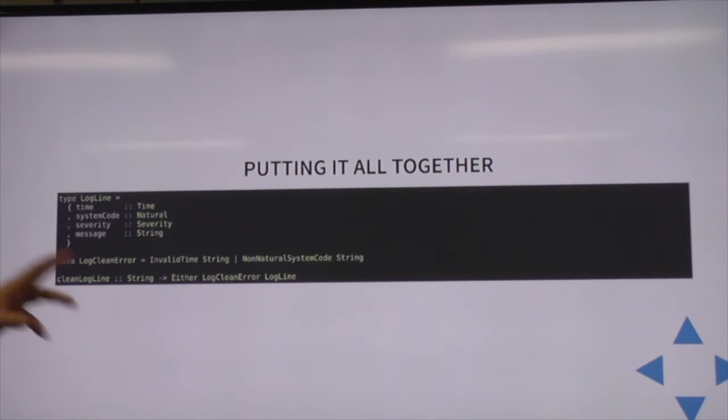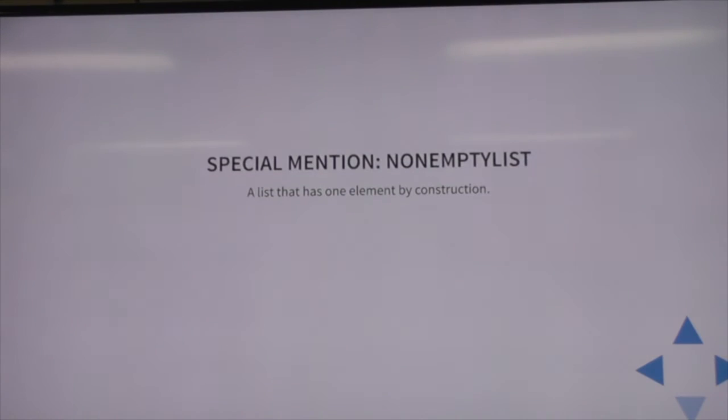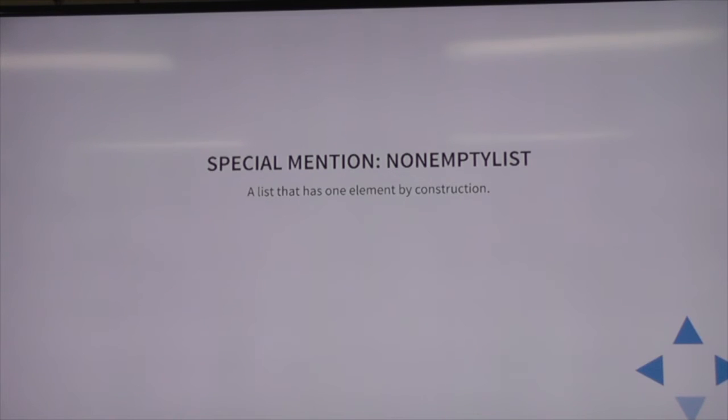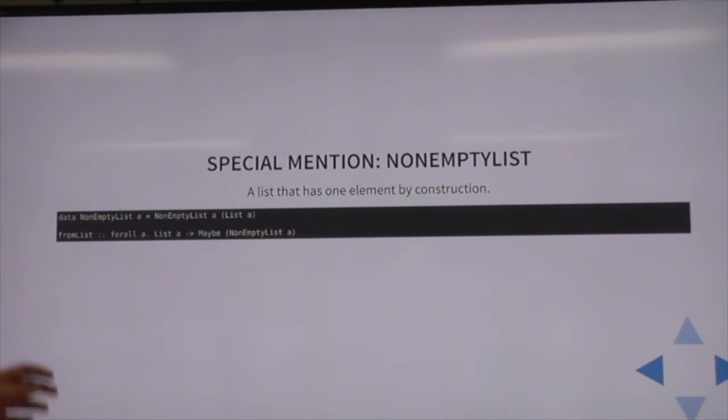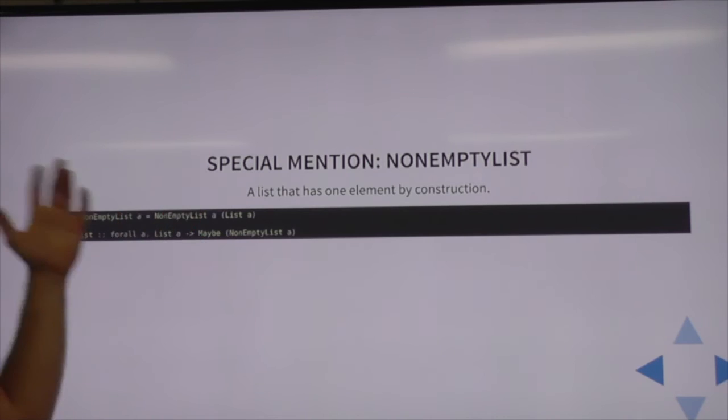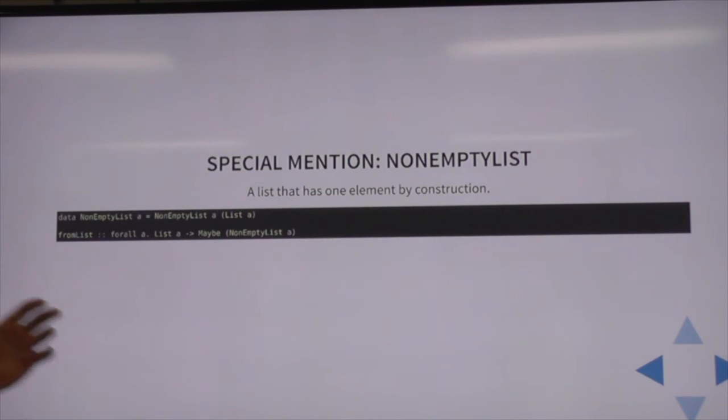Let me just skip ahead, because you asked a question that follows on to another one. This is one we use everywhere. Oh, yes. Non-empty list. A list that only has one element by construction. There is no way to have a list that is empty. And this is pretty simple. This is another really, really boring type. It is just data NonEmpty a. To construct it, we need at least one A, and there could be a list on the end. And we have our usual thing of fromList.